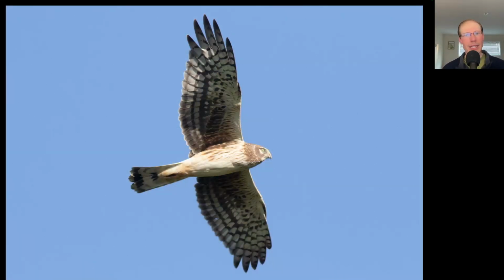Here we have kind of a lanky raptor with a long tail and thin pointed wings and an owl-like facial disc. This is a northern harrier.